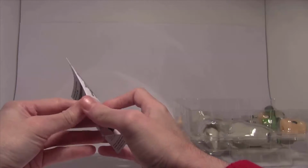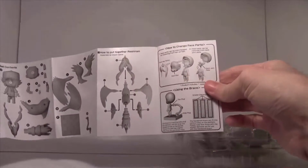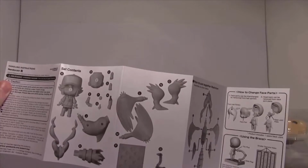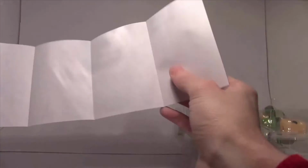Unlike most things. We have our instructions showing you all the pieces you get. Which, admittedly, not many. It does seem like with every one of the Pokemon Nendoroids that comes out, there's fewer and fewer pieces in them. But maybe that's just me being cynical. Nothing on the back. I'm pretty sure, I mean, for this one he gets very little, but it's still a very cool figure.